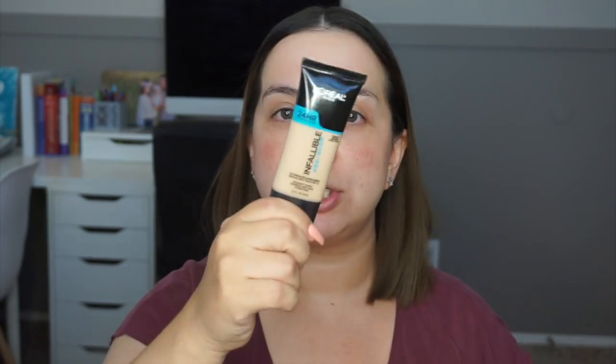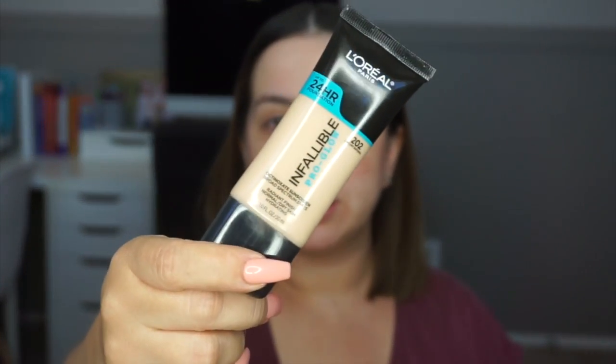This one is a silicone type primer, to fill in any fine lines or pores, and it really works. Okay, now foundation. I've been using the L'Oreal Infallible Pro Glow. They have a Pro Matte if you're more oily, but I'm definitely more dry. I don't know if it's the pregnancy or what, but even though it's summer, I have been very dry.